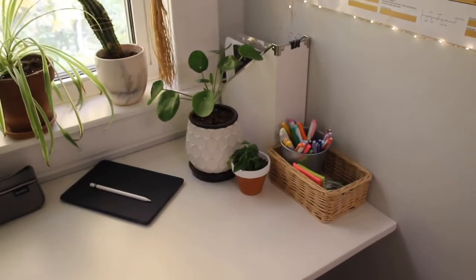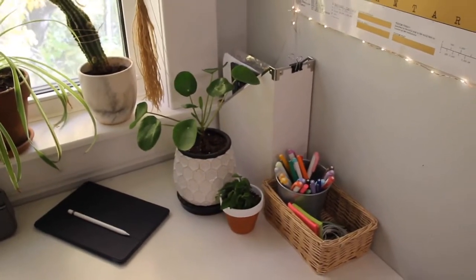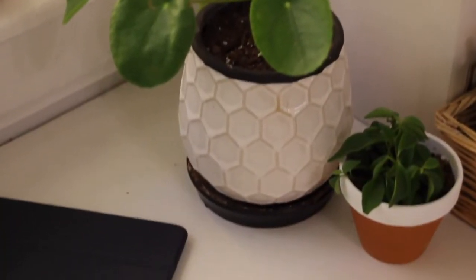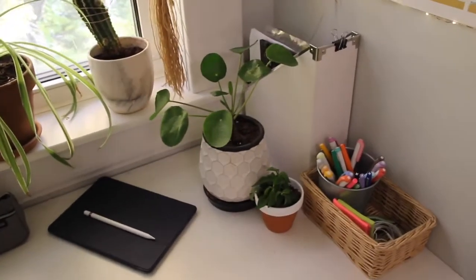Okay, so in this little corner over here I have obviously a plant. This is a Pilea peperomia, and I got it from Walmart, and it's not doing the best, unfortunately. So if you guys have any tips for me, I'd love to hear them.